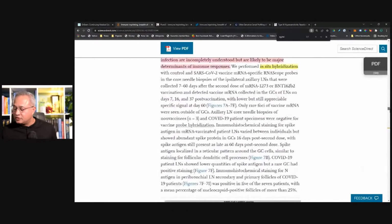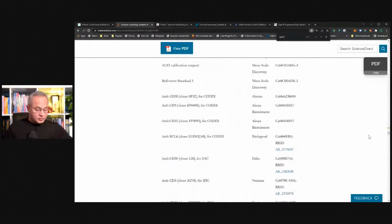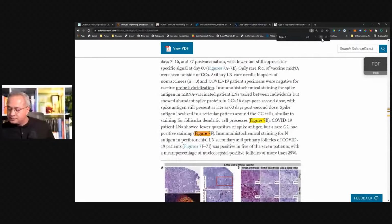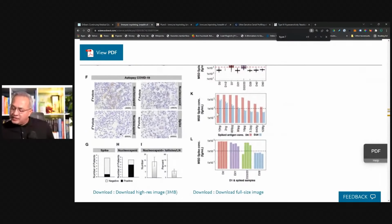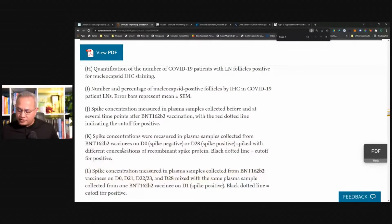Apologies for this fast scroll, but I have the diagram 7 over here. Figure 7 here. So if you see in this figure, this is 10 nanogram, 2 nanogram, 400 picogram, and so on. And the red bars here are day 0, and then the blue bars are day 28, and that is the spike antigen concentration. If you go to the K, the description of K, it says spike concentration were measured in plasma samples collected from Pfizer vaccinated on day 0, spike negative, or day 28, spike positive, spiked with different concentration of recombinant spike protein.